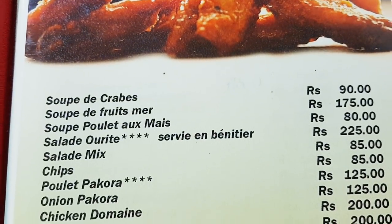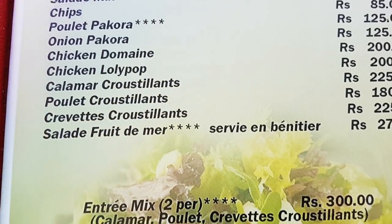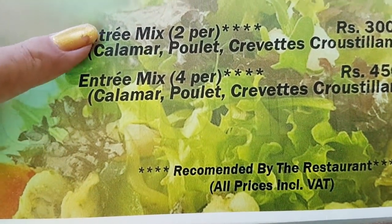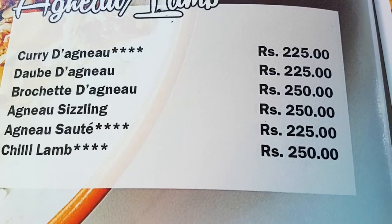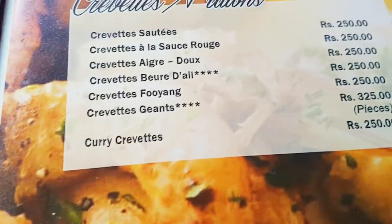These are the entrees. Oh, the crab soup. Wow. And if it's got stars like this, it's recommended by the restaurant. And then I think you can get like a mix of two or a mix of four. And then you could get chicken things. The chili chicken, also 225. Same things, but with lamb. So there's also chili lamb. Oh, that's a must try at some point.